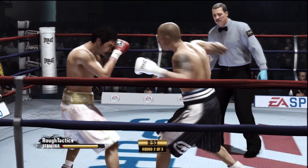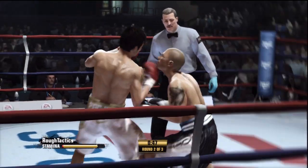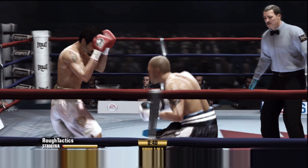Well-targeted two-punch combo by Manny Pacquiao. Comes right back at him with a left hand. Good flush shot. Not hitting his mark there, going upstairs. Cotto's opponent is having a field day, Teddy. That left hand lands again. Well, he keeps moving the wrong direction. He needs to move away from that punch. And that's the end of round two.